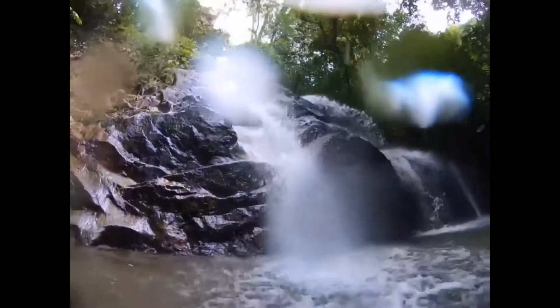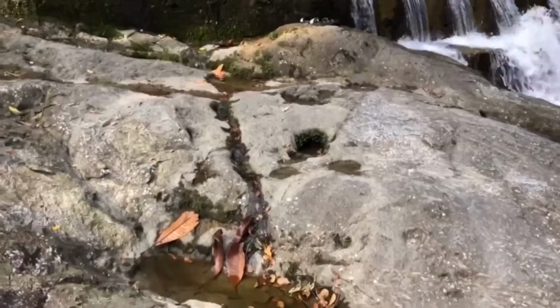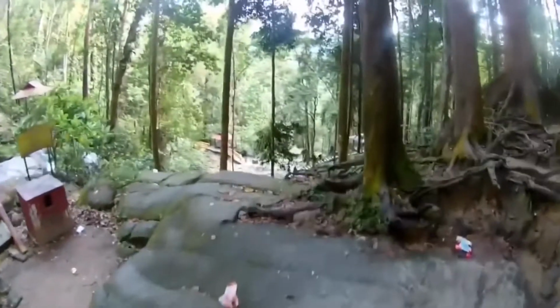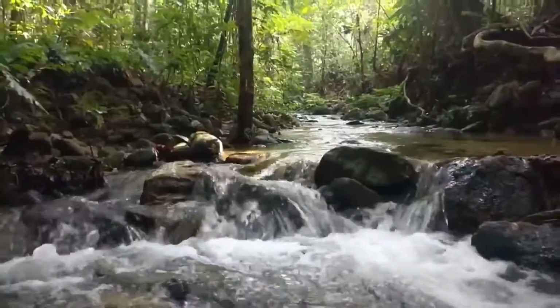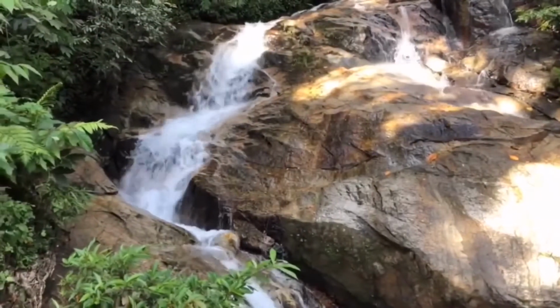With a little effort, you can reach the highest waterfall, level 7 at 208 meters, in under an hour from the starting point. It is certainly worth the effort, as the more spectacular falls are at levels 6 and 7. Sit back and relax while enjoying the beautiful views of the waterfall.